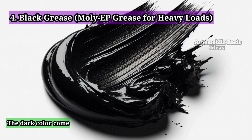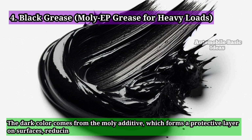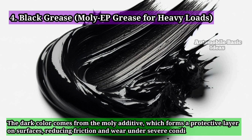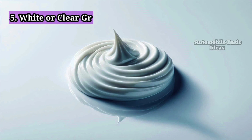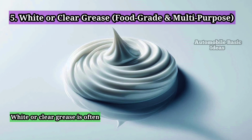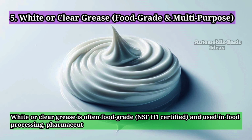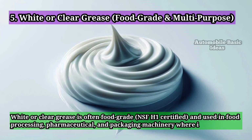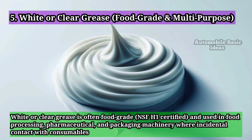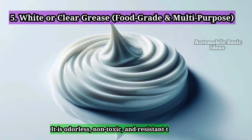The dark color comes from the MOLY additive, which forms a protective layer on surfaces, reducing friction and wear under severe conditions. 5. White or clear grease, food-grade multipurpose. White or clear grease is often food-grade, NSF H1 certified, and used in food processing, pharmaceutical, and packaging machinery where incidental contact with consumables is possible. It is odorless, non-toxic, and resistant to wash-off.